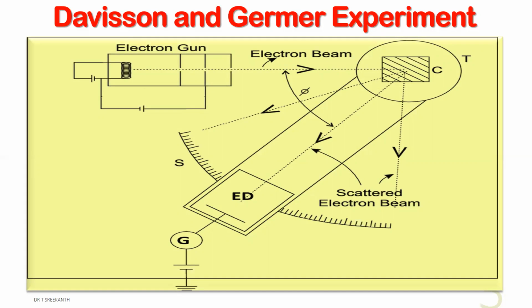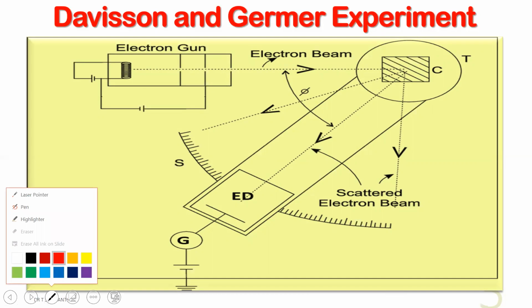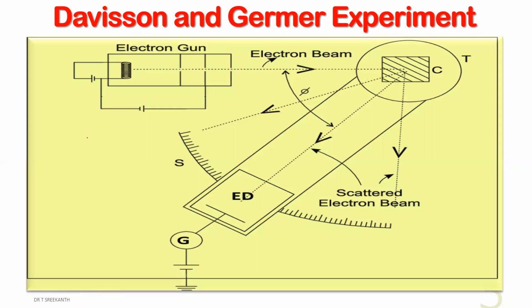In this experiment, we have an electron gun. That electron gun will be called a cathode. It is connected to a low tension battery. And in front of the electron gun, we have slits. These slits are connected to the battery positive terminal. A high tension battery is connected to the slits, and a low tension battery is connected to a coil that will act like an electron gun.